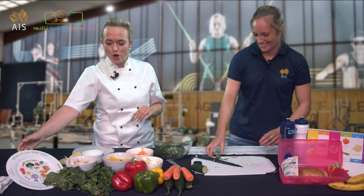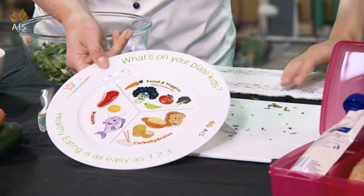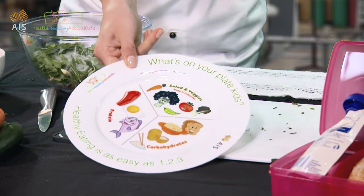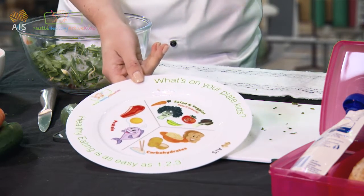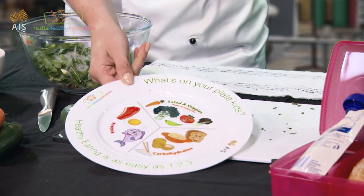So for those out there, here we have our portion plate. It's fantastic. This portion plate is a great tool to show you the right proportions and the kinds of foods you should be having on your plate. We've got our vegetables, we've got our carbohydrates, and a third of the plate is the protein, okay? It's as easy as 1, 2, 3.